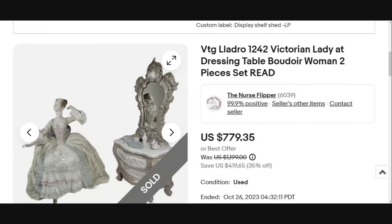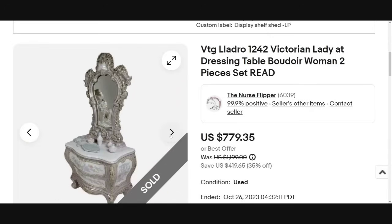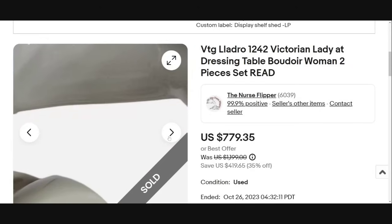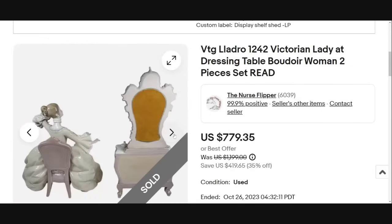So I used to sell a lot of Yadro, but man, these things are a beast to ship. They are no joke. This one I got for under $100. I actually got a discount on it because it was broken. I did show this in one of my what sold videos. I will show you right here is where it was broken. I fixed it myself. The arm just snapped off.